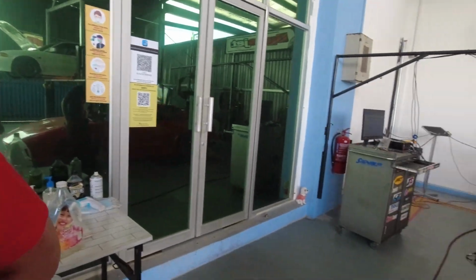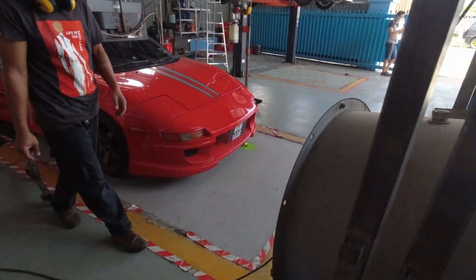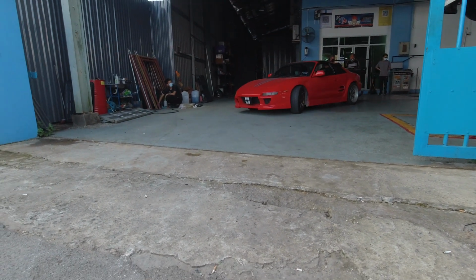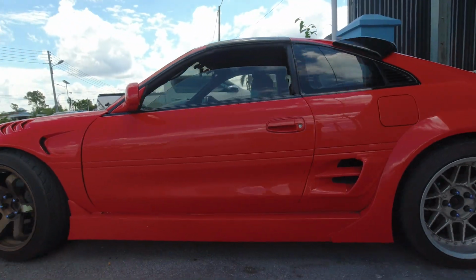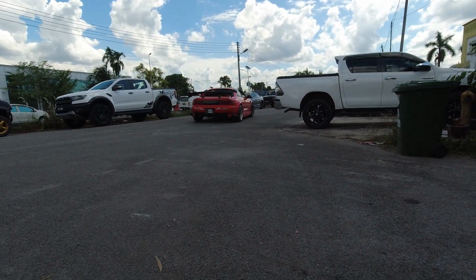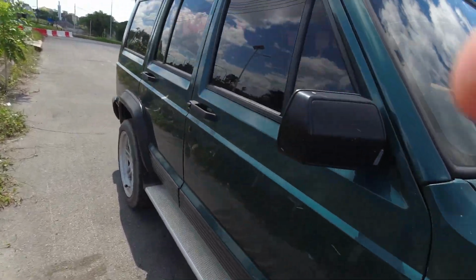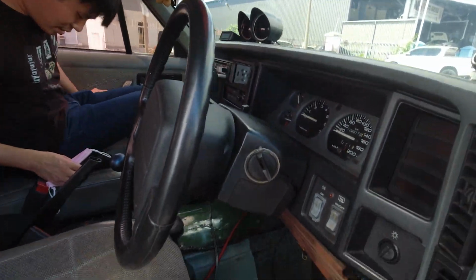Dom, do you like the horsepower so far? 28 horsepower less. It's there. It's waiting. It's waiting. Battery power. I have.